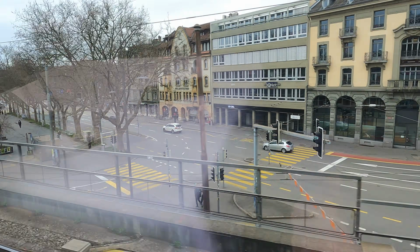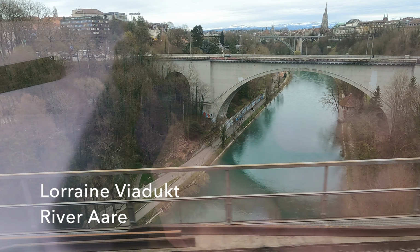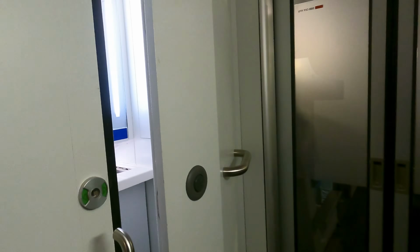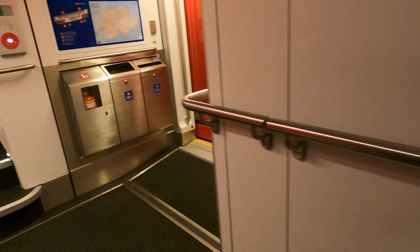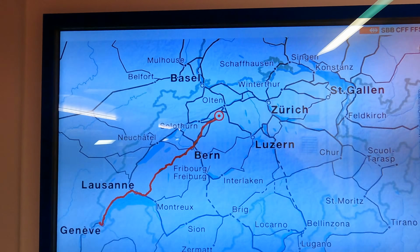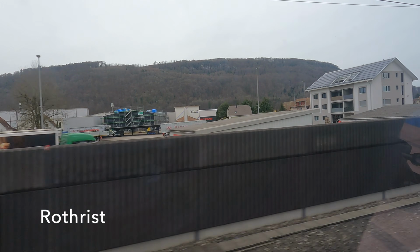Beyond the station, the train crosses the Aare on the Lorraine Viaduct. Very impressive. Right, I'm back in first class now, so let's have a look downstairs. Well, there's bicycle and ski racks, and also a very clean toilet. By the door there's bins and an information screen which shows that we'll soon be passing Olten. And at Rothrist we cross the Aare for the run into Olten.